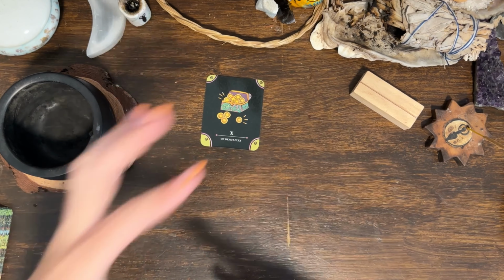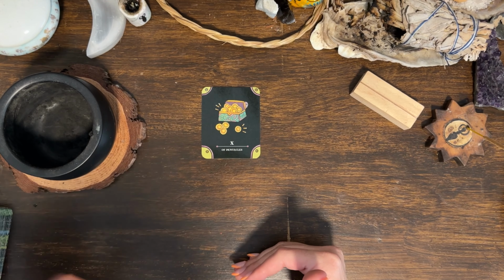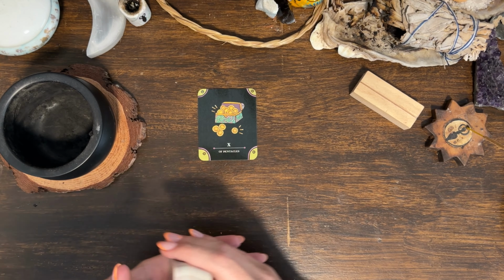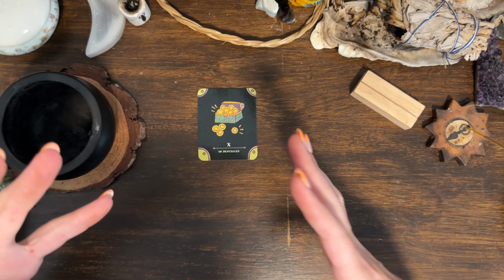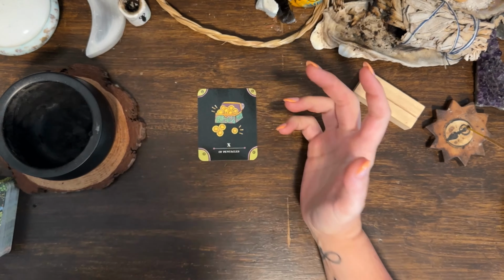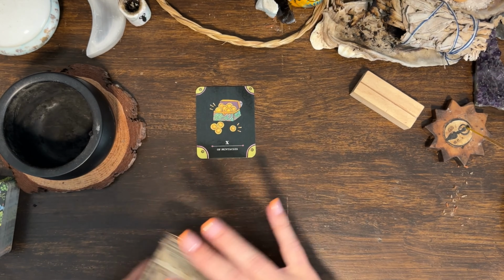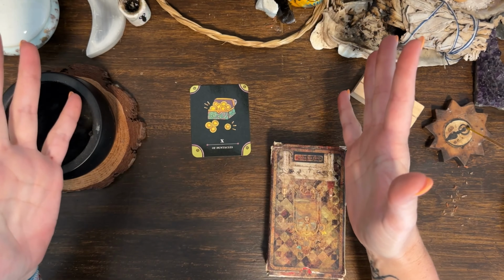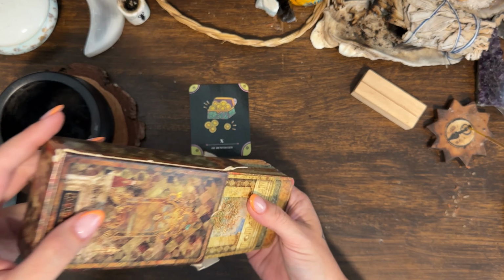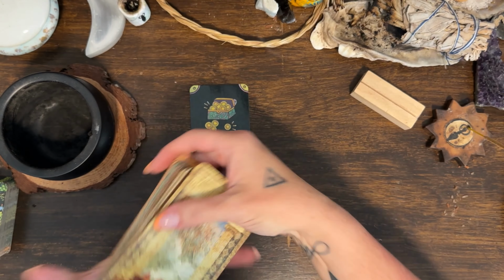So in imagining that and imagining the block for it, we want to remove this block. Let's see, what deck would I want to use for removing a block around abundance? Because I'm getting too much in my own head. Let me take a look around. Since this is about opening doors, opening blocks that we have, removing blocks, I thought that Tiltwick Tarot would be the best because we have just kind of an open space, right? We want to open ourselves up to something like this.